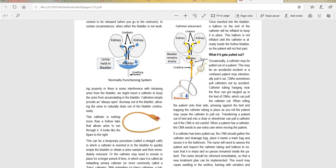So when you have a catheter in place, this whole system still works the same way. You still have kidneys, they still filter blood, they still produce urine, the urine still goes down the ureters, drip, drip, drip, into the bladder. But what that catheter does is it holds that valve open all the time and it collects the urine. So instead of that urine falling out through the urethra, it now falls out through the tube inside the urethra, and then it gets collected in some sort of a drainage bag. Does everybody kind of understand how a catheter works?